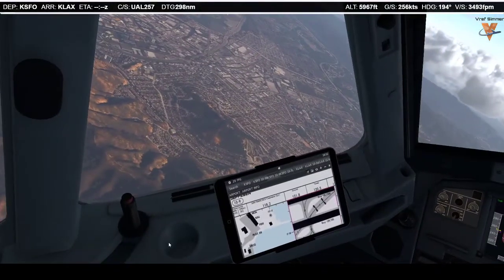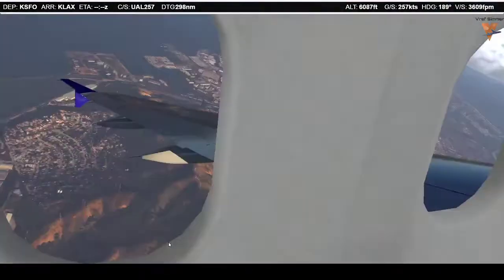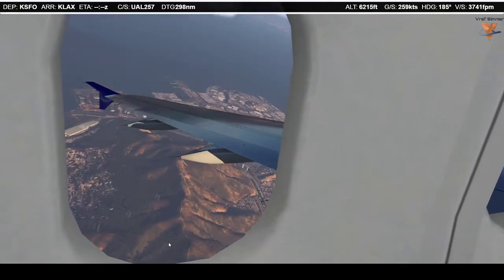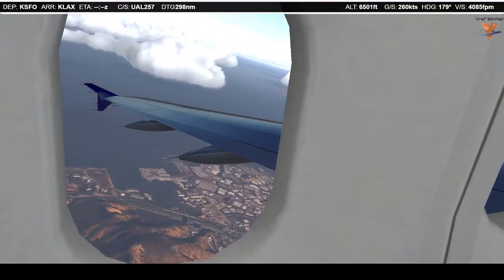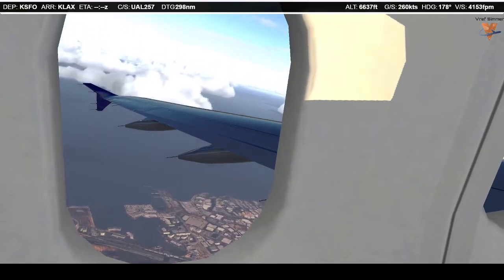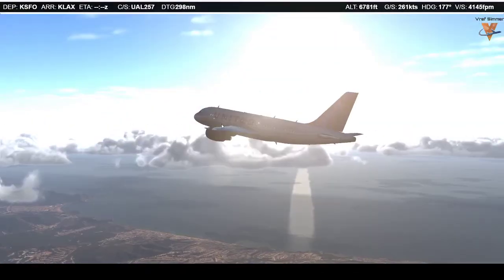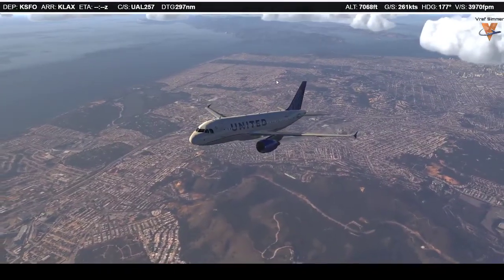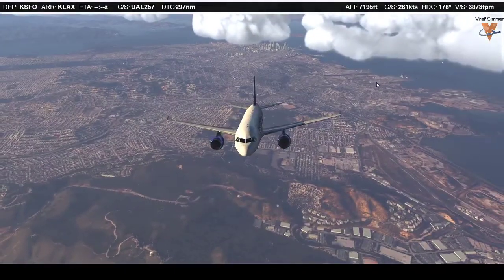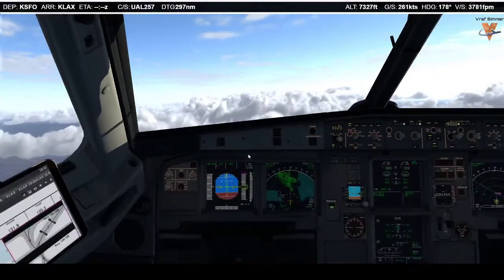Wow, what a beautiful view out in San Francisco when you're flying out of here. There's a view from the back, passenger's view. Let's see if we can get a view of the Golden Gate Bridge back behind us maybe. Oh yeah, there it is. Very cool.